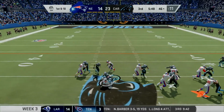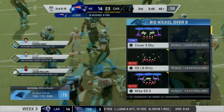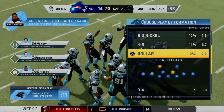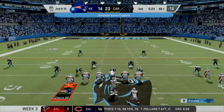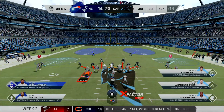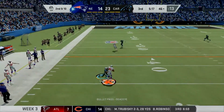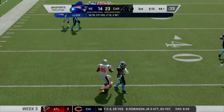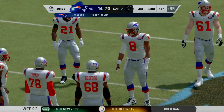A 10th carry in the game for Cook. And they're going to get him behind the line yet again as his nightmare afternoon continues. Officially no gain on the play, and it's second down. To throw on second down. Love. Walker with a grab, left side. That throw good for only a couple. It brings up third down.